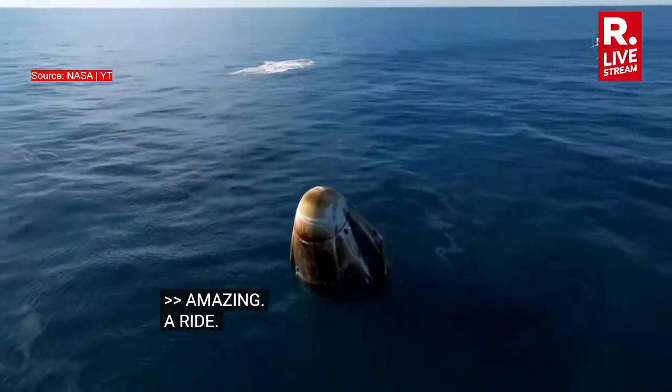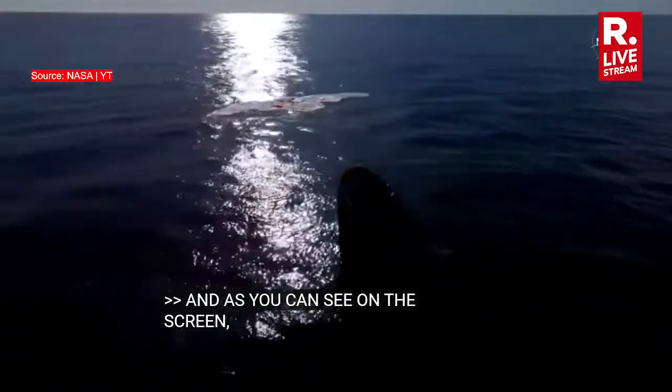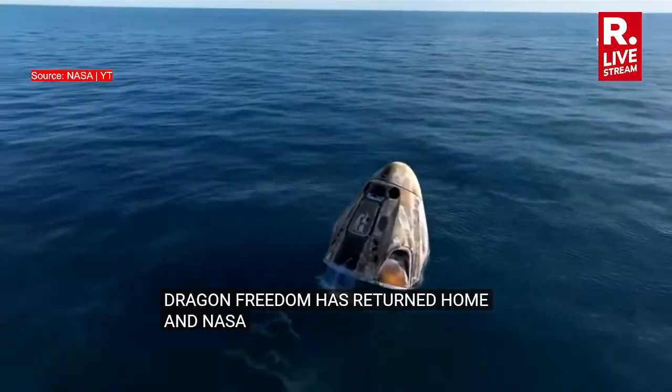And as you can see on your screen, we have visual confirmation of splashdown. Dragon Freedom has returned home, and NASA astronauts. System safety verifications are in progress. We'll report back when recovery personnel are en route.